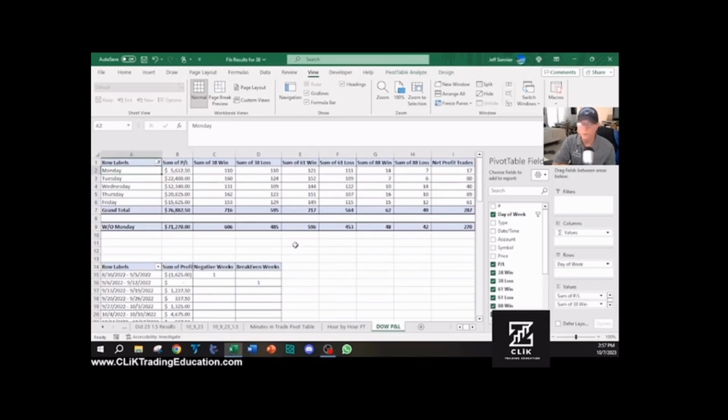And then my last one over here is, I wanted to find out how many negative weeks I've had. Losing in a day, I'll have lots of those. In fact, I think 4 out of every 5 days are winners, and then 1 out of every 5 is a loser. That's what it seems to be averaging.